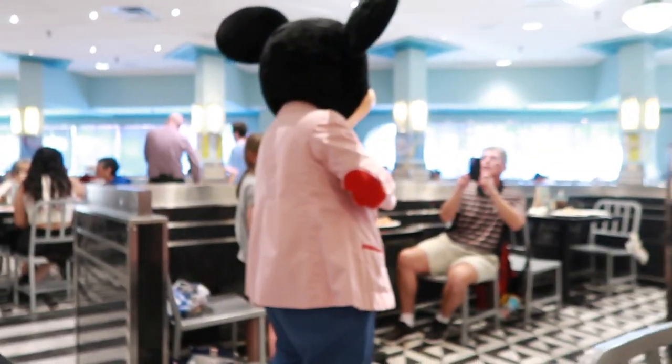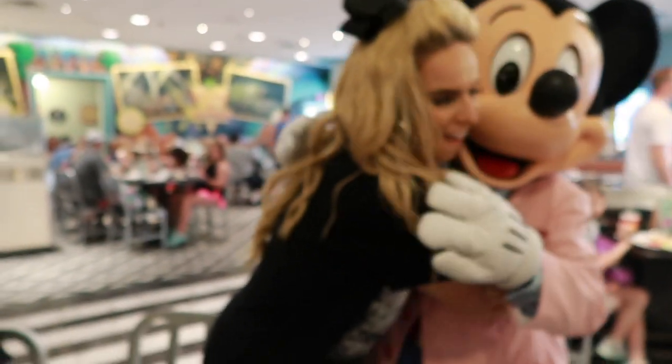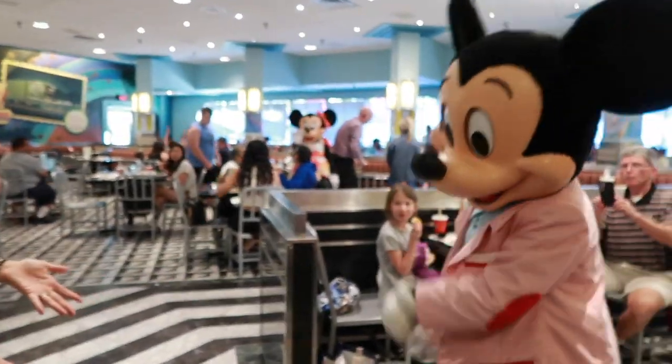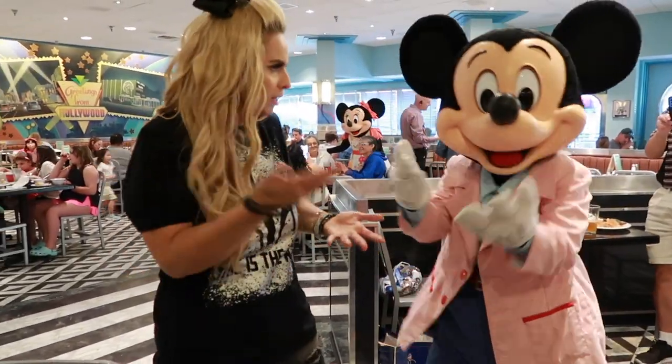That's Mickey. He is so cute. Look at him. Look at him. Oh my goodness. Oh my God. I can't from Mickey. You look amazing. Can we get your outfit? Look at him. How dapper. Look at him. Oh my goodness. Change your outfit.